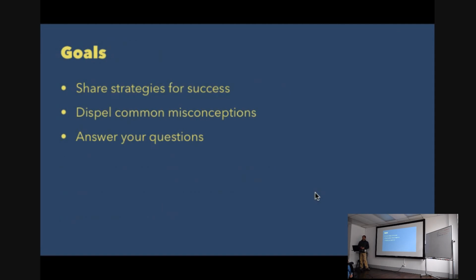I also wanted to dispel some common misconceptions. I think that making a career change into any career is challenging. It's overwhelming. It can be really tough. Going into tech can be overwhelming and tough. There are misconceptions around it that I think can really frighten people, and I want to get rid of those misconceptions. And then finally, I want to make sure I answer any of your questions.